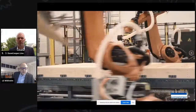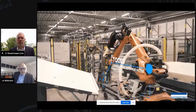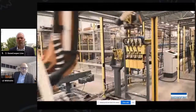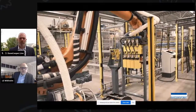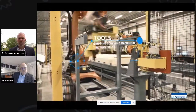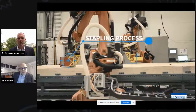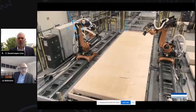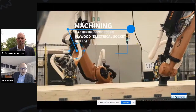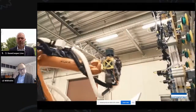So it starts with the bottom, and we are doing all the processes in the first layer, and the robot is changing tools according to what you are doing. So here you have a screwing tool. The two robots are working together. One is handling the sheet, the other one is doing nailing, but then both are working together as well. Here you are doing the hole for electrical connection.